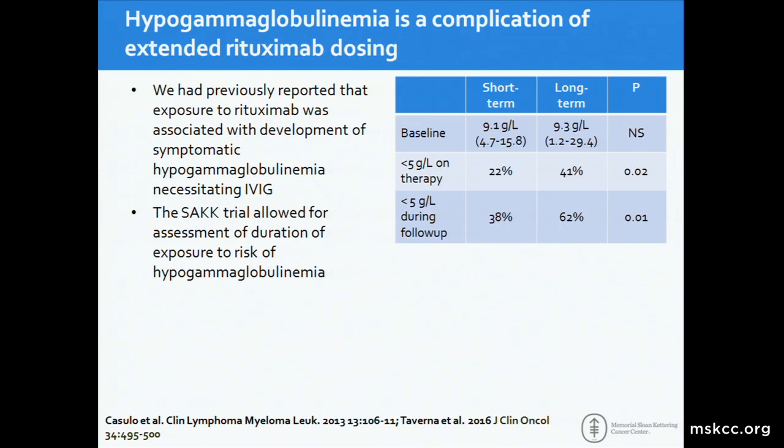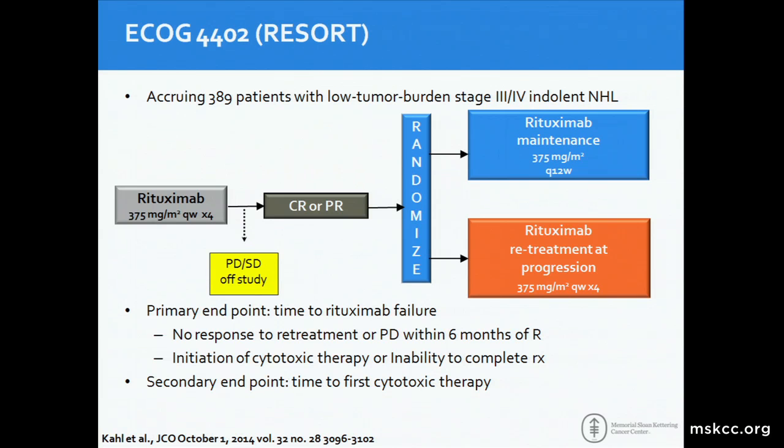40% with long-term maintenance. But interestingly, if you follow these patients over time, and this is the same exact observation that we made, if you wait long enough, a lot of people become hypogammaglobulinemic, and many of these patients develop what we termed symptomatic hypogammaglobulinemia, and that is hypogammaglobulinemia with recurrent sinopulmonary infections requiring antibiotics and resulting in the administration of intravenous immunoglobulin.